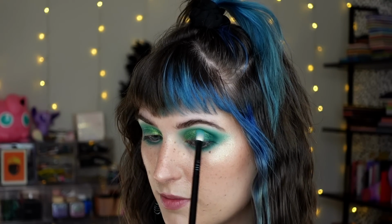Just going to grab a little bit more of that first lighter shimmer just to smudge along that edge so that they flow nicely. Oh, look how pretty that is. I just want to do a little scooting in this outer corner as well, just to make sure the mattes and shimmers are flowing together. I am obsessed with that, it's so pretty.